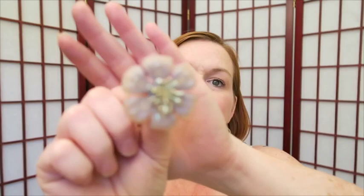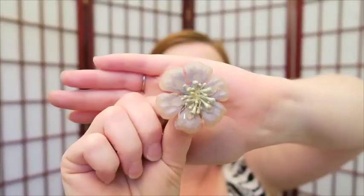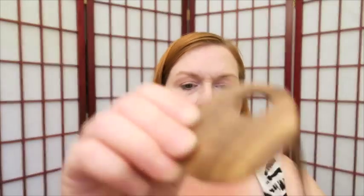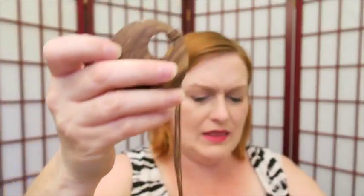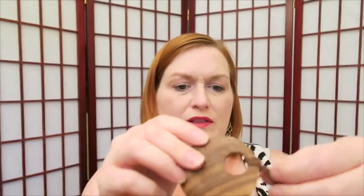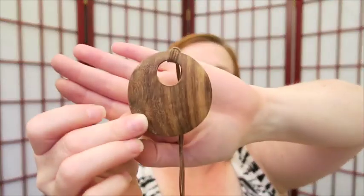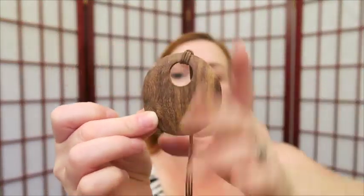Come on, little ducky, do your stuff. And then here's another weird looking vintage clip-on, like this weird little flower thing. Alrighty, some wood. In the last one I did, someone said you can label it as like vegan jewelry, wooden jewelry. Somebody likes this kind of thing. I don't think it's a huge seller, but maybe I could lot some of it up like that.